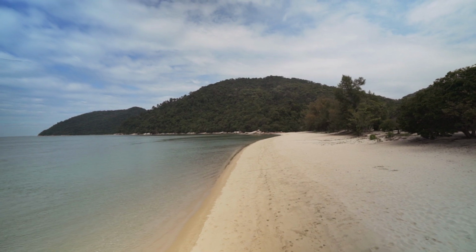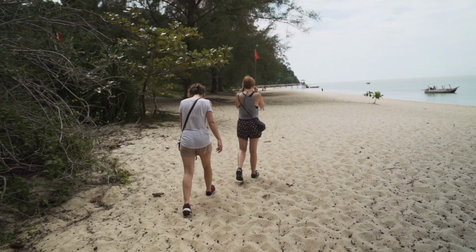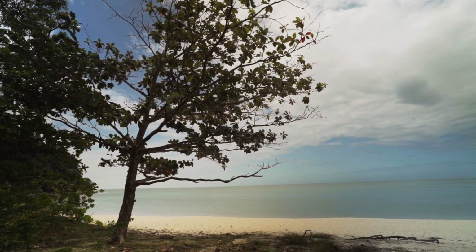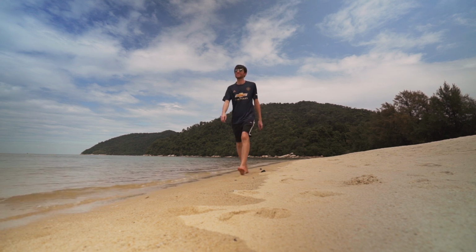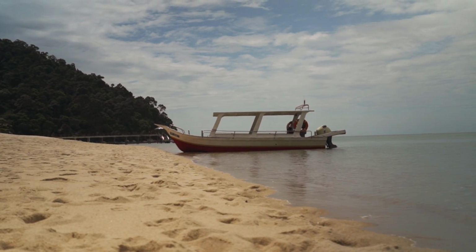So the trail opens out onto this bridge, and on the other side is Turtle Beach. It's a really nice beach. So peaceful, there's barely anyone here. The only downside is that you're not allowed to swim in the water because it's full of jellyfish, so it's a good reason.